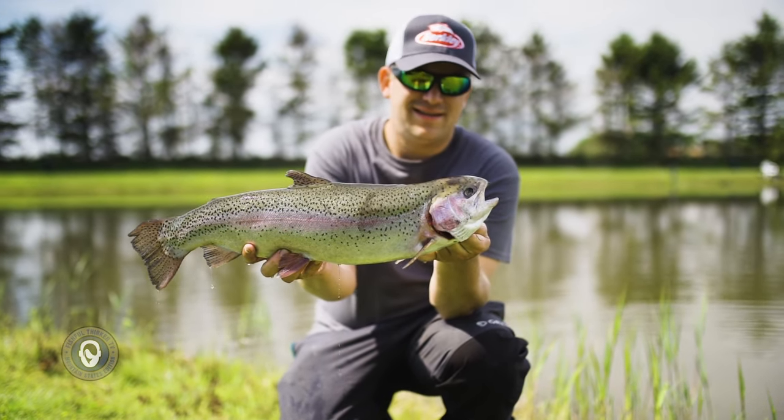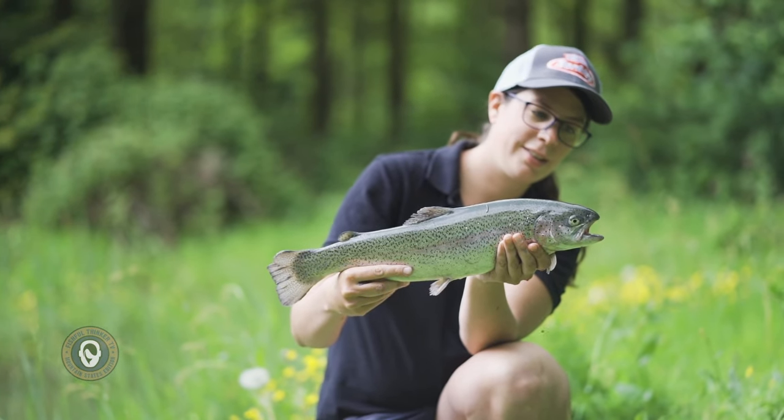In a couple weeks' worth of research I did, I got a hold of the European pros. There's literally PowerBait pros in Europe that are devoted to this stuff, and I said, how do I do it? What are the nuances? What do I need to know? How do I need to do this to catch some of these trout in our country? And the first thing they said was, you need to build action into the bait.